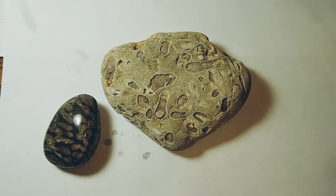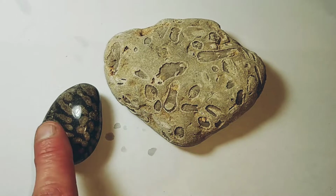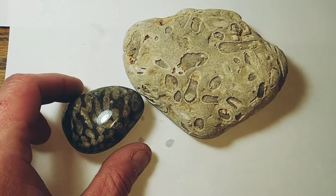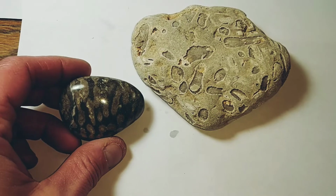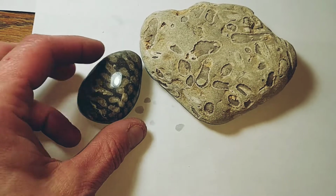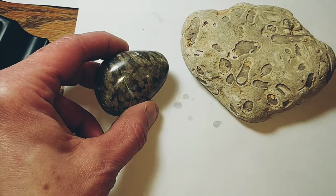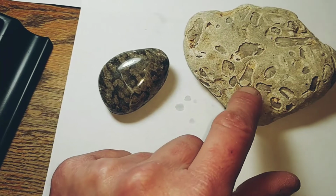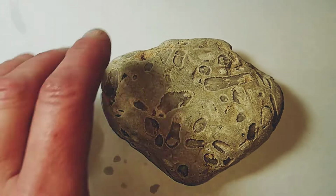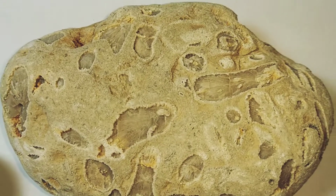Lastly, this is a rock called Cladophora, as well as this one. And in a recent video of mine, this is one that I found down at Grant Park Beach in South Milwaukee, Wisconsin, right before New Year's this year. And I hand polished this. This is the Cladophora that is basically in the raw. I'm trying to highlight the details of this.